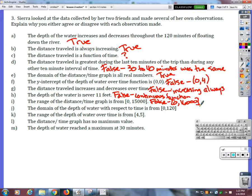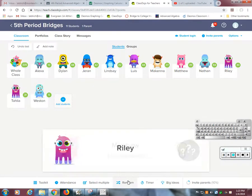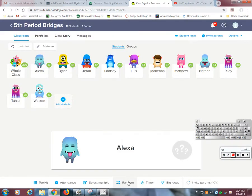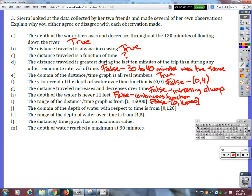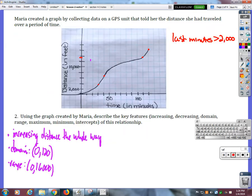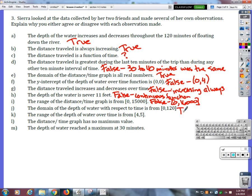The domain of the depth of water is from 0 to 120. So if we look at the x values for the depth of the water, Weston, this question, translated into English, is basically asking: are the x values of the depth graph going from 0 to 120? Yes, if you look at the x values they go from 0 to 120. So it is true.